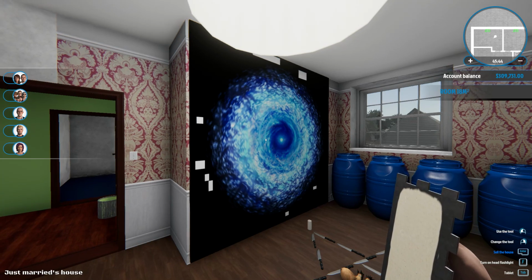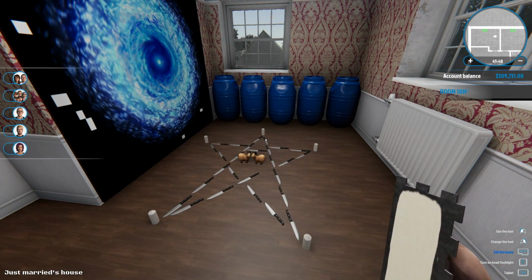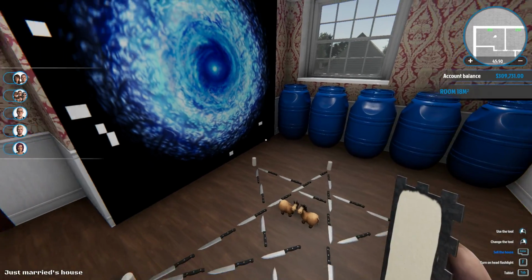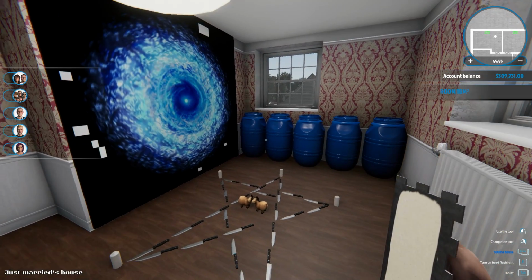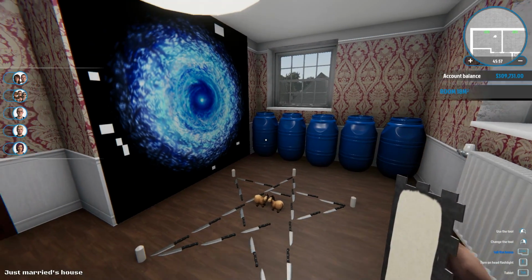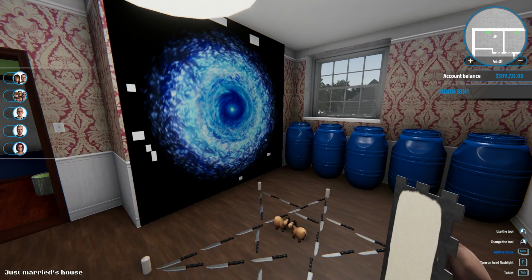I got a portal to the netherworld up in here. We got our ritualistic thing with the sacrificial donkeys. Things are going well. We need something to protect from all the extra planar creatures that could potentially be coming out here. I don't even know why we summoned this. We tried to get away from the apocalypse and we ended up opening the gateway to hell or something.